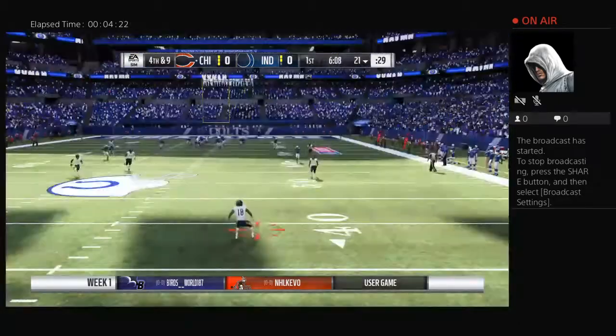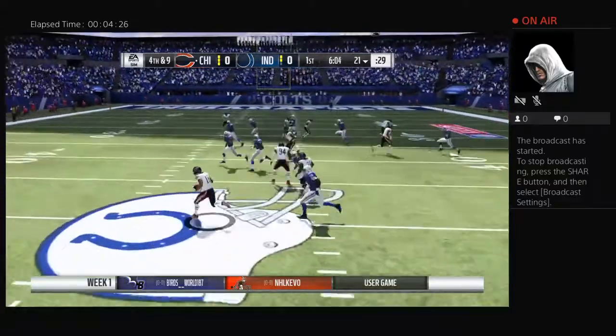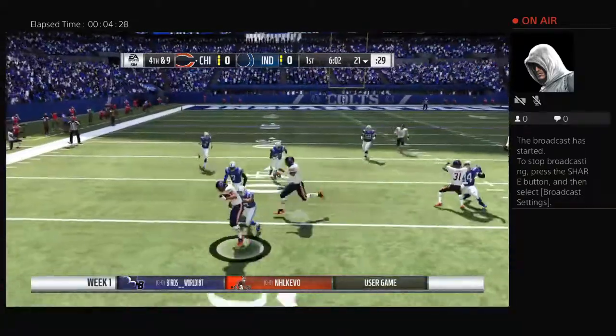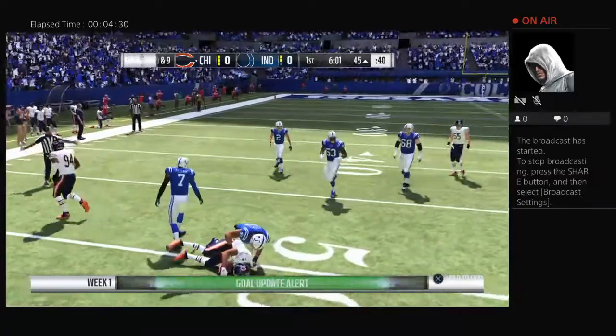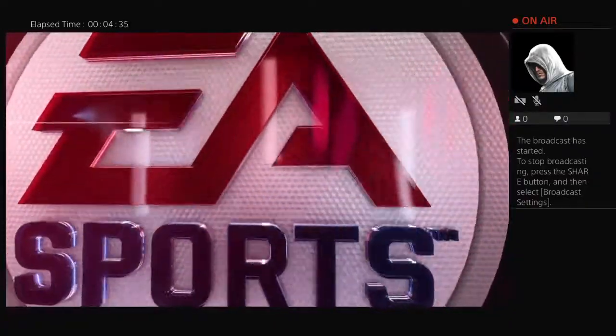On is the punt team now as this one's sent away. And he'll take it just outside the 40. Nice job bringing that one back. 14 on the return. And the Bears take over.